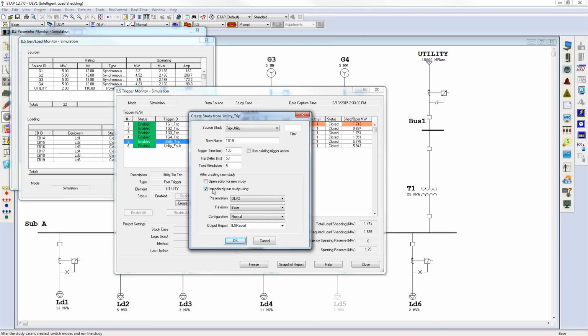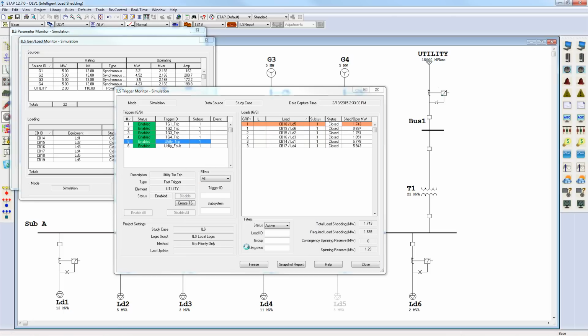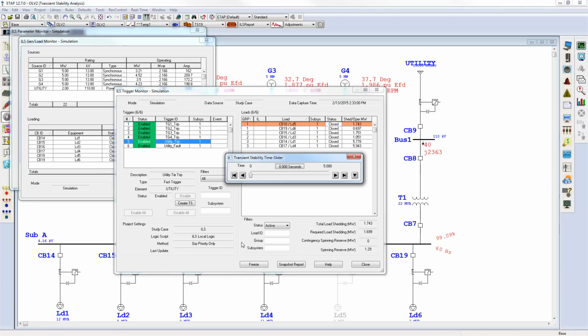I will select to immediately run the system study using a different presentation. Note that transient stability is automatically activated and the study is executed. To determine the effect on the system after this event, we look at the frequency of the system. We can look at the substation B frequency.